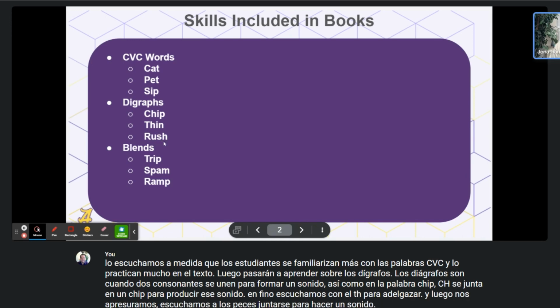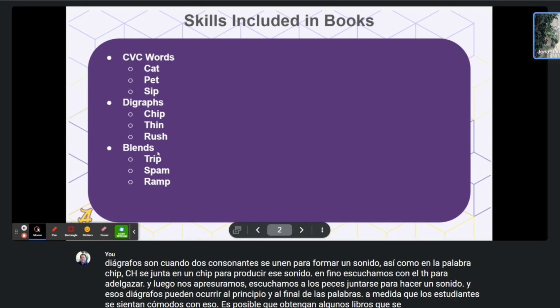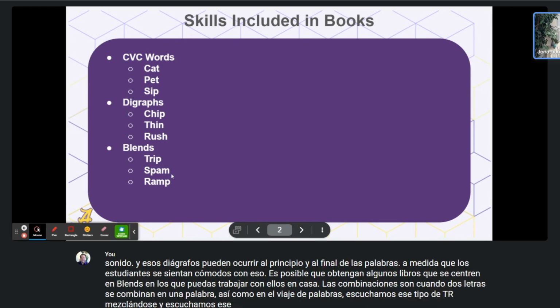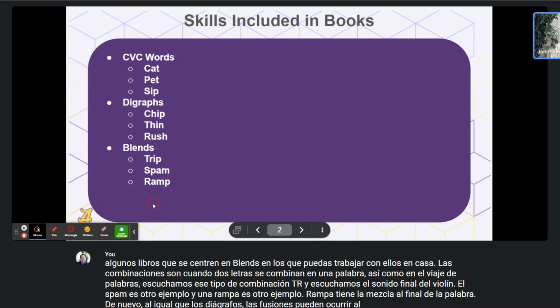And those digraphs can happen at the beginning and end of words. As students get comfortable with that, they might get some books that focus on blends that you can work on with them at home. Blends are when two letters blend together in a word. So, like in the word trip, we hear that TR kind of blending together, then we hear that vowel and ending sound. Spam is another example, and ramp is another example. Ramp has the blend at the end of the word. So, again, just like digraphs, blends can happen at the beginning and the end of words.